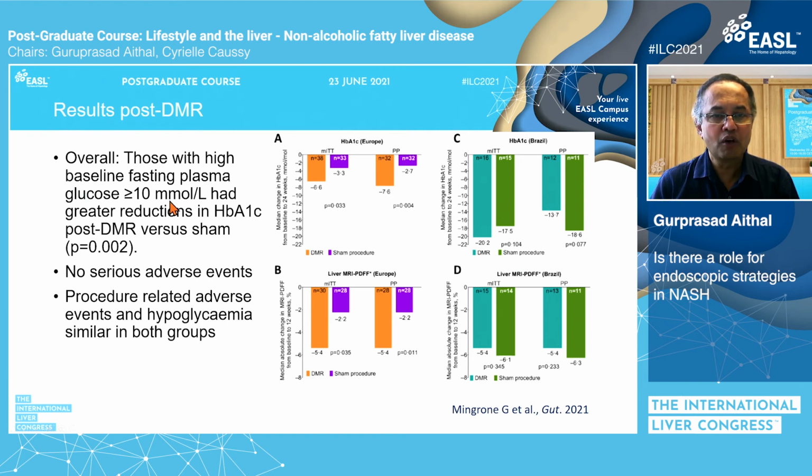Overall, if you take people with HbA1c or a fasting blood glucose of more than 10 millimolar, then there was a significant reduction in HbA1c in the post-DMR group. There were no serious adverse events, procedure-related adverse events were minor, and asymptomatic hypoglycemia was equal in both groups.